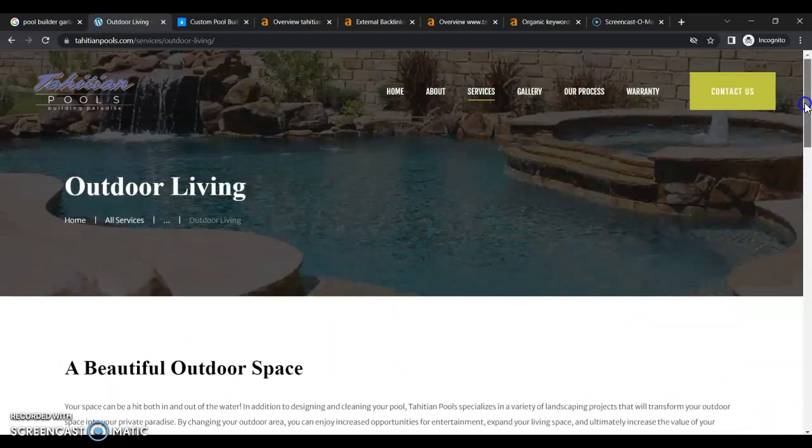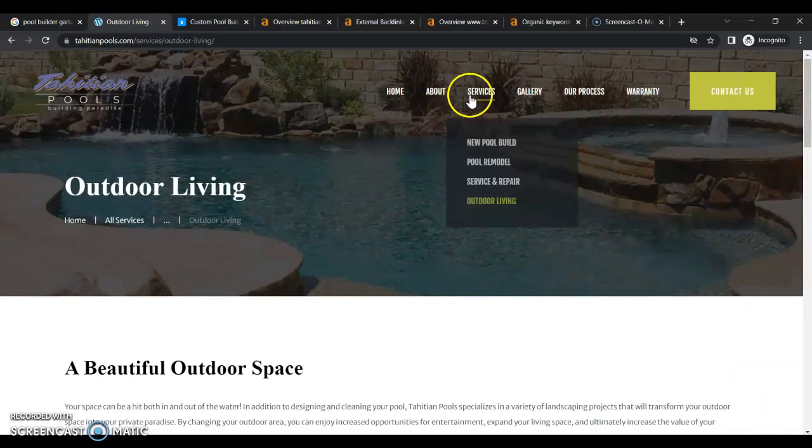Also, if you service areas outside of Garland, you really should have a separate service area page for each of the locations that have any type of search volume whatsoever for your keywords.